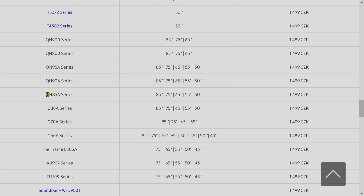And if we go one step down to the 4K models, we can see that there are 3 lineups that will have the mini LED technology. And those will be the QN85A, the QN90A, and also the QN95A. And these will come in screen sizes of 50 inches, 55 inches, 65 inches, 75 inches, and also 85 inches as well.